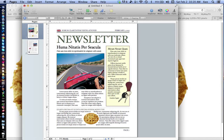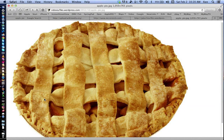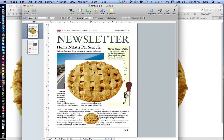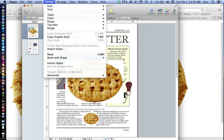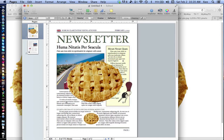So that is image Control-click, copy image to the clipboard, go over to Pages, paste it, and it's still selected, so I just go to Instant Alpha under Format. Think about that a second. That heading says Format. I want to change the format of what I'm looking at, and I come down to Instant Alpha, and then I just go, boom. And it says you can always remove the Instant Alpha if you want.